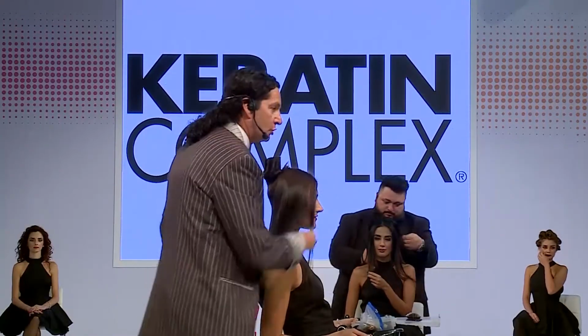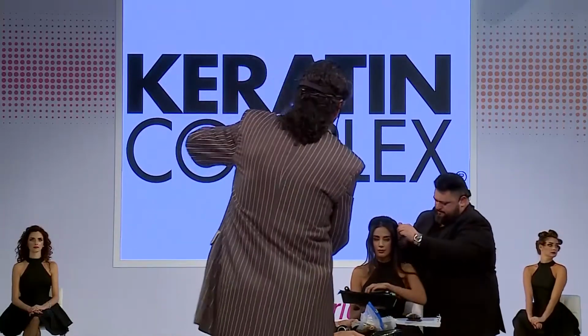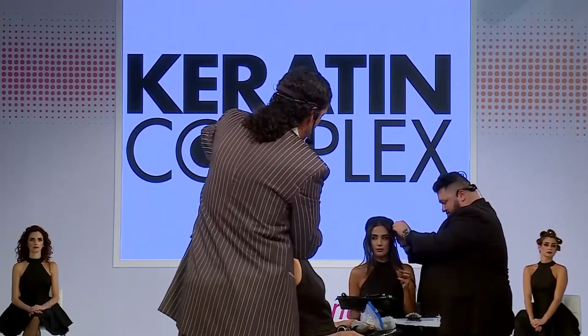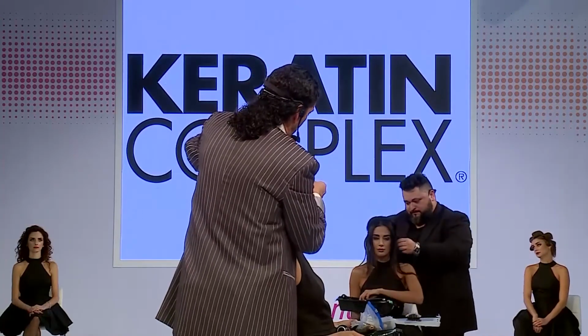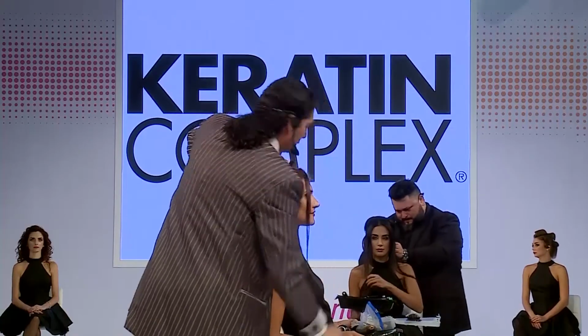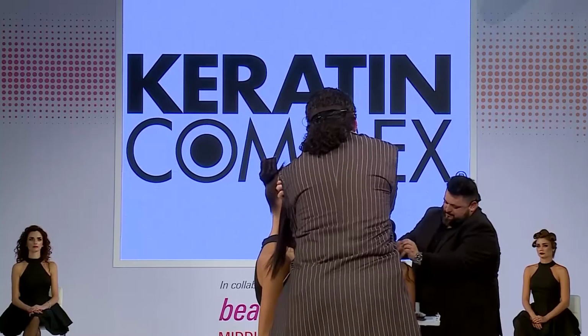So when you want to make something in the face, hair in the face, it's very easy, the technique. Go directly, completely straight. And after you go half and go down. Simple. Later we start to.